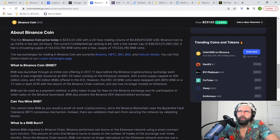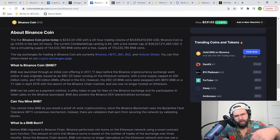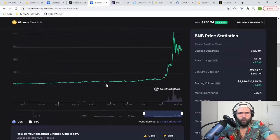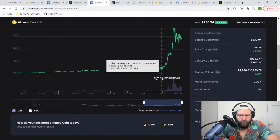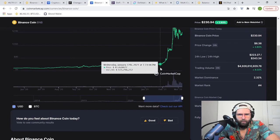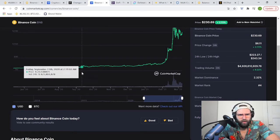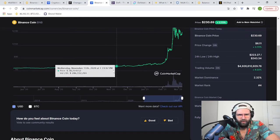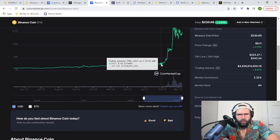So people already started to anticipate that there was going to be some exciting shit that was going to go down for BNB as we would run into this next bull run. So up until right around, I'd say February 2021, BNB was relatively still pretty cheap. It was about $40. It started to run up a little bit through the preparation after the halving of Bitcoin. It doubled from about 22 up to about 40.